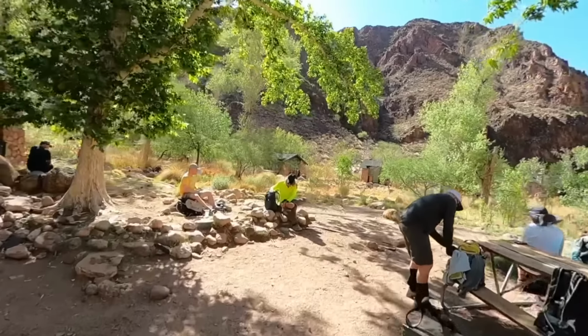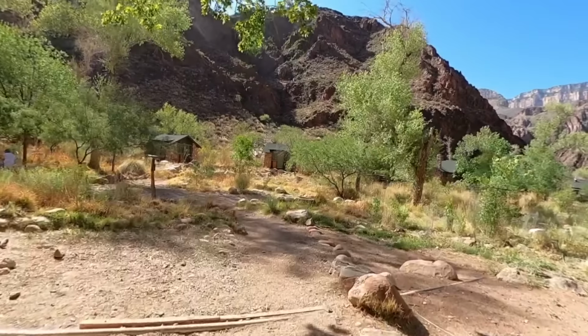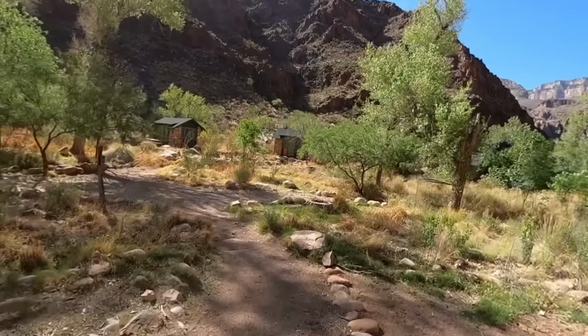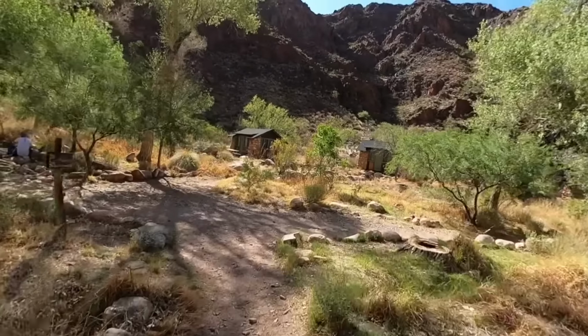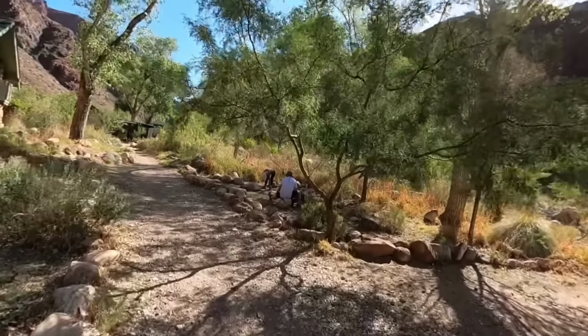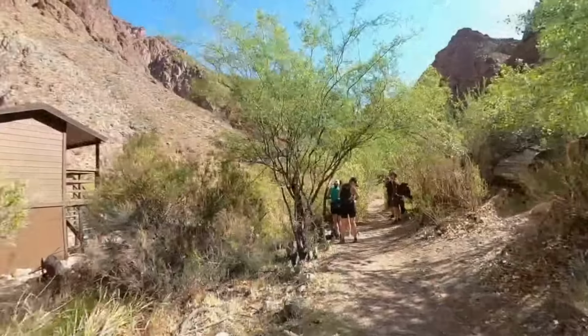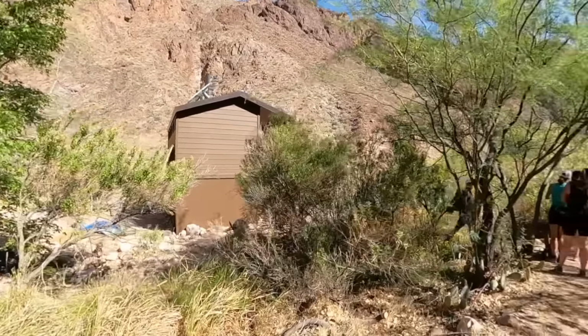For some reason the lemonade got popular. I like the unsweetened iced tea, which is really good. And they have ice, which is also nice. But do your break at Phantom Ranch and then come back to the trail and make the left and keep on heading up the canyon. It's going to be pretty much uphill from here on out, uphill or flat.